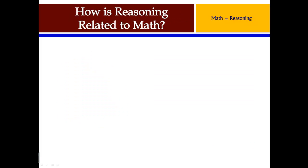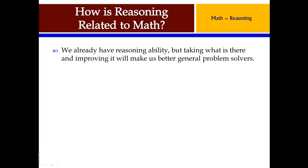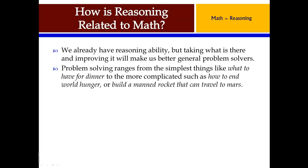Now, just how is math related to reasoning? Well, math actually equals reasoning. We all already have reasoning ability, but taking what's there and improving it will just make us a better general problem solver. Problem solving ranges from the simplest thing, such as what you're going to have for dinner, to even more complicated things such as how to end world hunger or build a manned rocket that can travel to Mars. So each of these things involves some kind of problem solving or reasoning to come to a conclusion. Some kinds of problems are easier to solve than others.